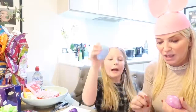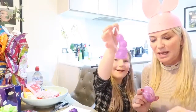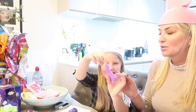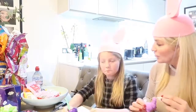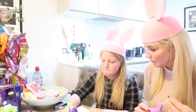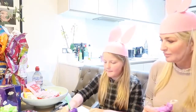What's your colour? My one's purple. That's blue. I like the purple one. Can I have this purple one? I like this one. Oh, wee bunnies up. Isn't that beautiful? Where would you hang them about? Anywhere. Bunny tree. Did you make a bunny tree? So who are you making your card to? Mysterious. Oh, it's a mysterious card.